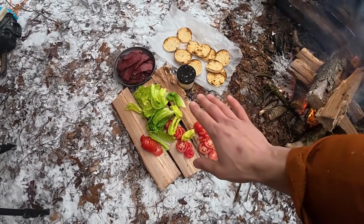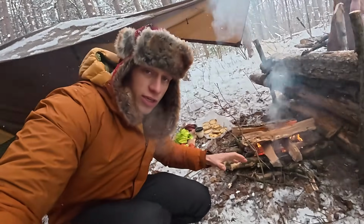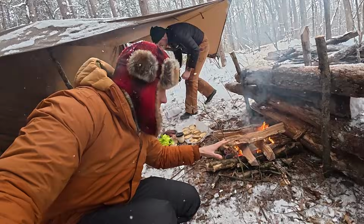Got all the food prepped and ready. It looks so good. But now that we're done cooking, it's time to get this fire up and roaring because we need a lot more fire to stay warm.